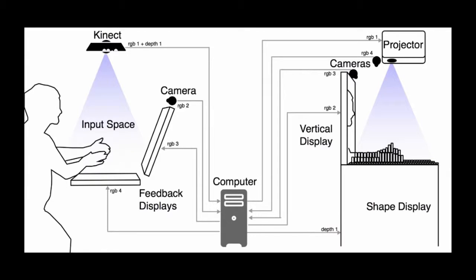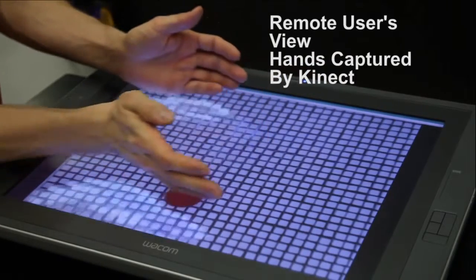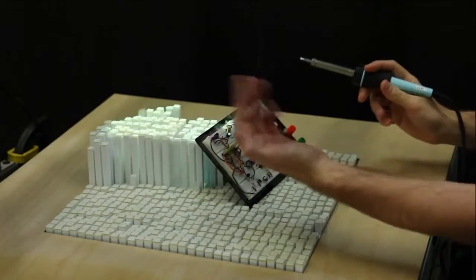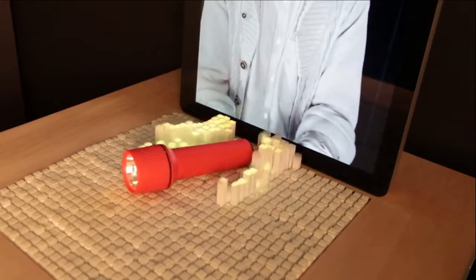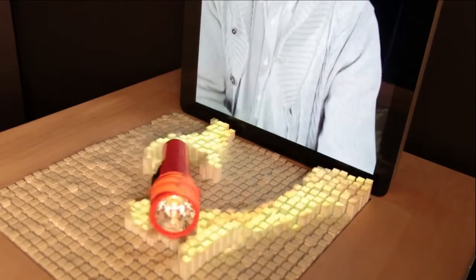Our teleoperation system enables capturing and rendering hand shapes for presence and manipulation. Our system is based on an Adept camera connected to a remote shape display. Video of a shape display is shown on a horizontal screen, while a Kinect captures the user's hands. Remote experts can, for example, provide assistance and instruction to a local user in different contexts. They can also dexterously manipulate various physical objects.